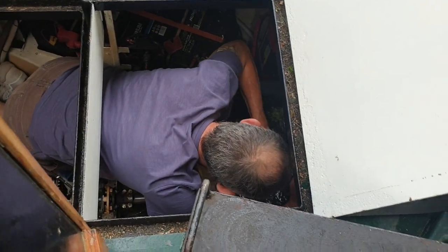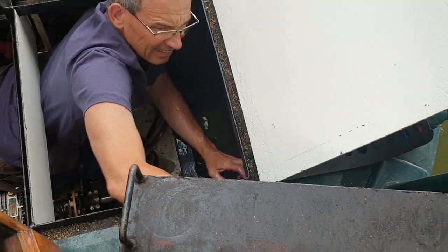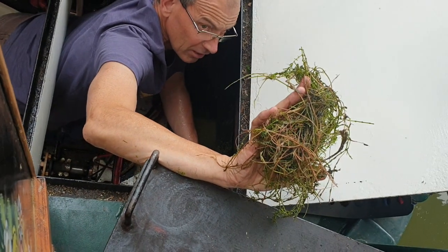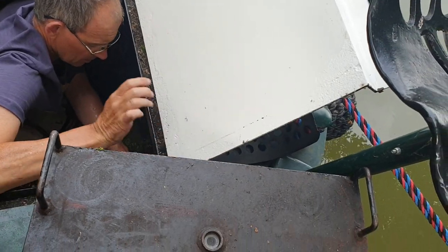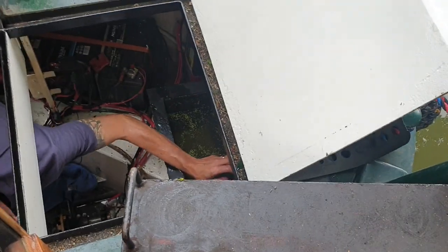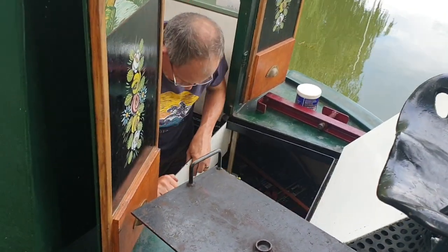Here he is. More gunk. So, all that was wrapped around the prop. And there was a load more because I just couldn't rev it, could I? You heard it? No. It was like struggling away. So, have you now cleaned it? Yeah, that's enough off. He didn't need to borrow my Bargy Bill on this occasion because it was weed.